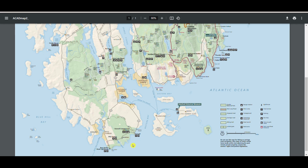It's absolutely beautiful. It's an older campground, a little less nice facilities. It is further away from most of the things over here, but a lot of people like to stay over here so that they can have a quieter experience on Mount Desert Island. You're also close to the Bass Harbor Head Lighthouse, which is really cool. And then this area too has some really great hiking and some lakes you can swim in.